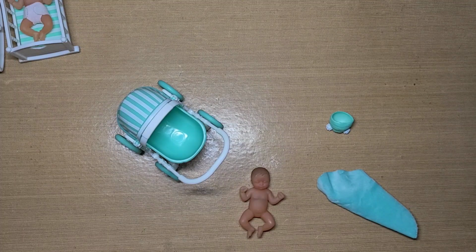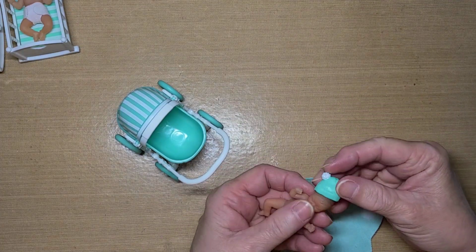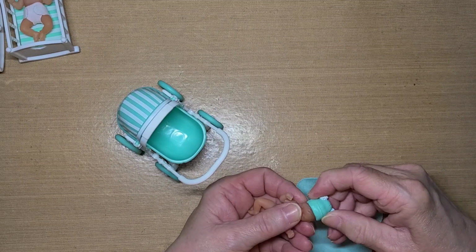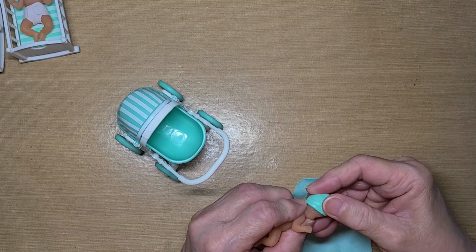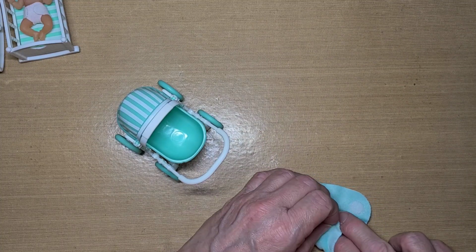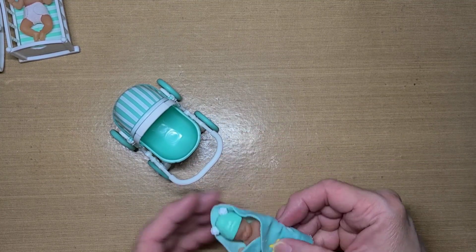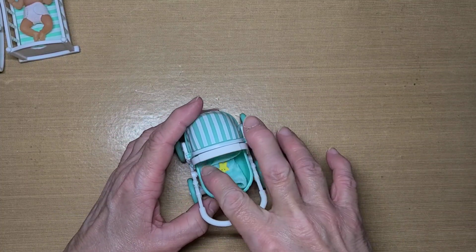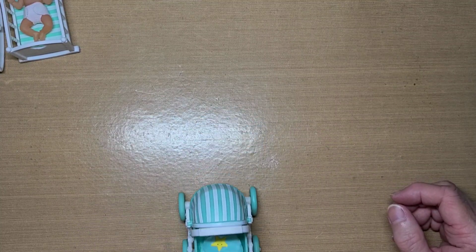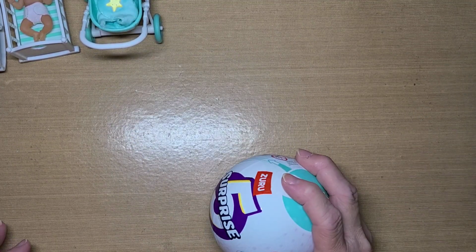And it came with a bonnet and a blanket, or a hat and a blanket. That is so cute. Okay. There it goes. It's got a hat and a blanket. Look at there. We're going to put it in the stroller. Oh, so cute. Although I wanted yellow, I've got three of the green. Now, if this would just be whatever the fourth one is, and it being green, I can't remember what the fourth one is. I'll have to look.